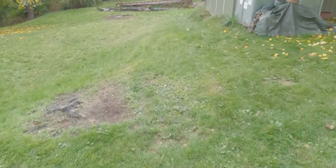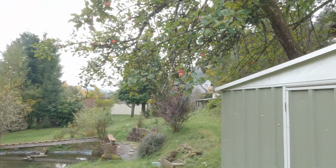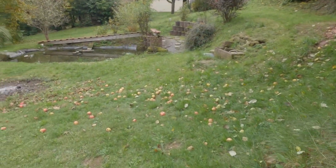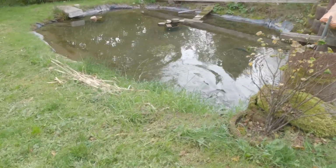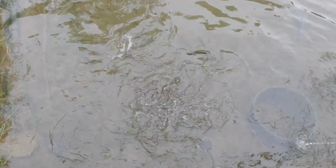So we'll head over here to the pond. You can see here's another apple tree. Still lots of apples in the tree. Lots of them on the ground. So let's check out the fish here. They're going to come running when they see me. Throw them a little food out there.